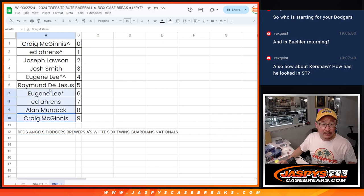Kershaw, I don't think, has even thrown a single thing. I don't think he's going to start throwing until probably another couple months.